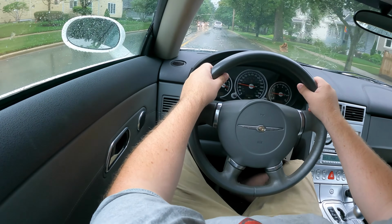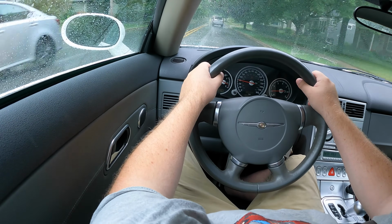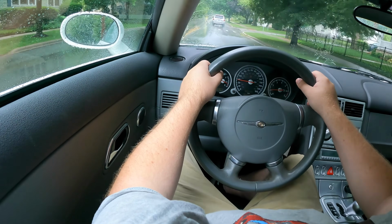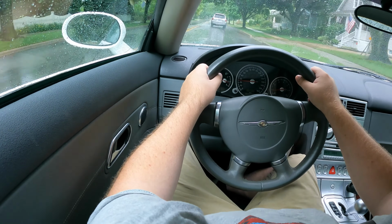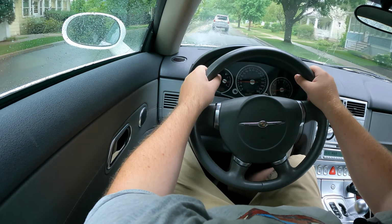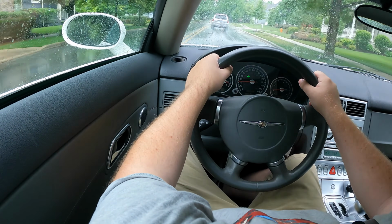Because they were such a collaborative vehicle, and this is really mostly Mercedes parts, the Chrysler dealer doesn't want to touch them. They say, hey, that's a Mercedes, take it to Mercedes. It has a Mercedes engine and Mercedes transmission and Mercedes electronics. So then you go, okay, and you take your Chrysler Crossfire to Mercedes.